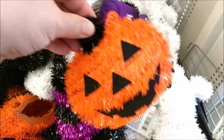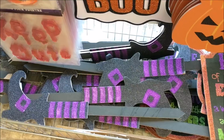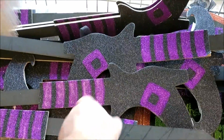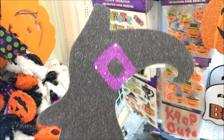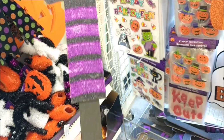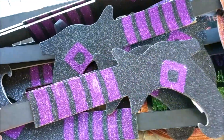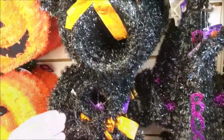All of the tinsel decor are back in the pumpkins, hats, cats, and ghosts. And this, I have to say, good job Dollar Tree. Little witch's boots on garden stakes. They even put out a right foot and a left foot. So make sure if you're picking them up, you get 2 of the opposite.